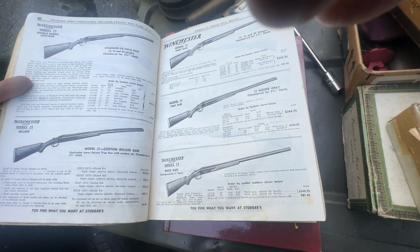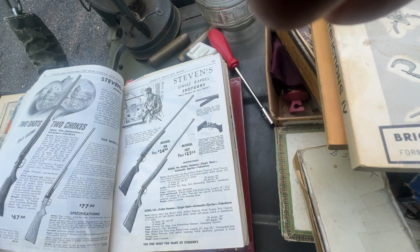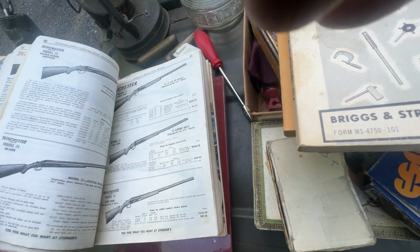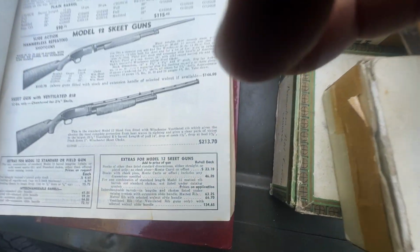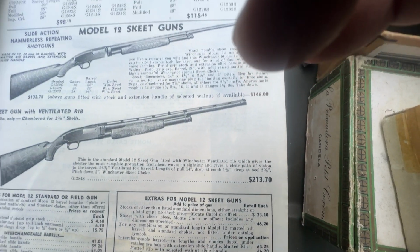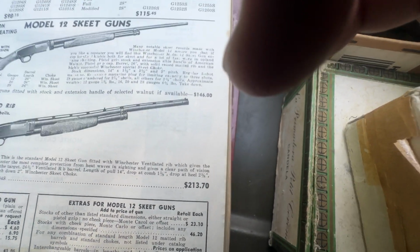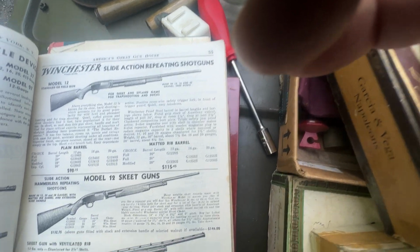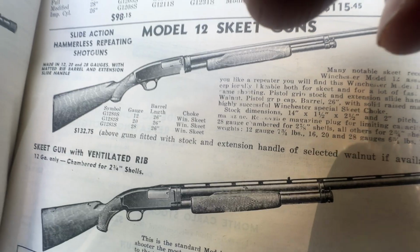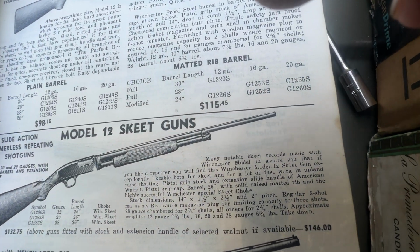Look at that. Winchester, Model 21. Stevens, single barrel. I have a lot of guns of this era. And it'd be nice to see what they originally sold for. Model 12. Oh, I have Model 12s too. Look at that. Let's see. A standard Model 12 field gun in 1952 with a plain barrel, full choke, $98. Where is it? $98.15. Ribbed barrel was $115.